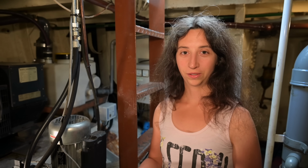We have a hydraulic steering system. And basically we have three pumps. The first one sits right behind the steering wheel. When you turn the wheel, it pumps the fluid and the rudder moves. And that one works without electricity or the engine running.